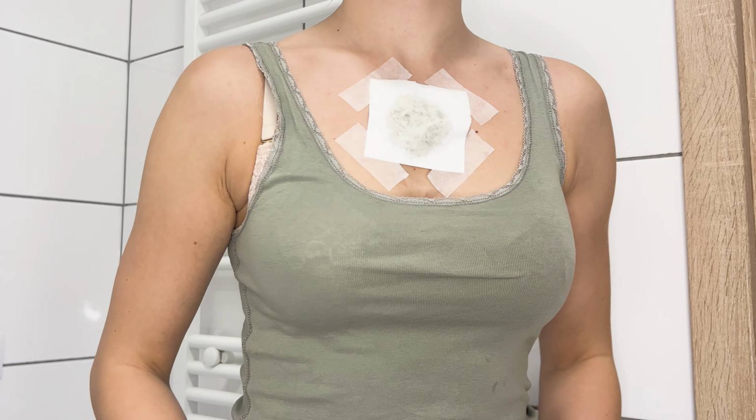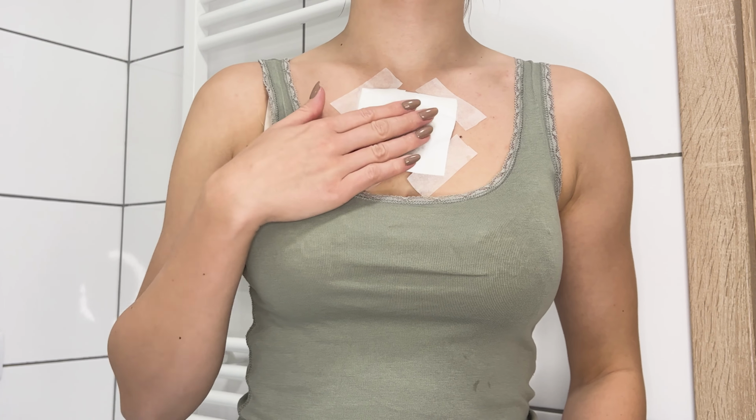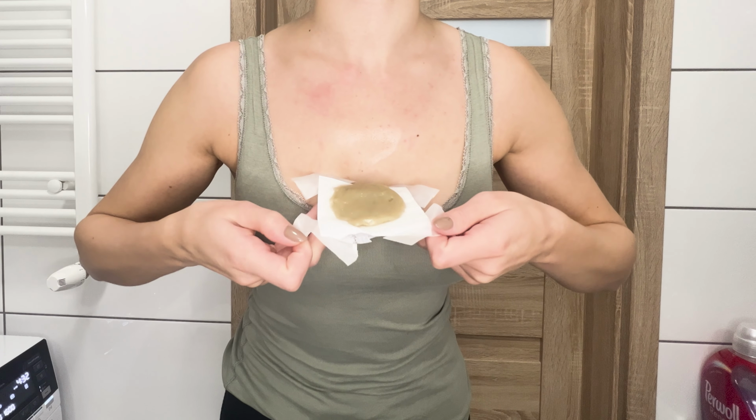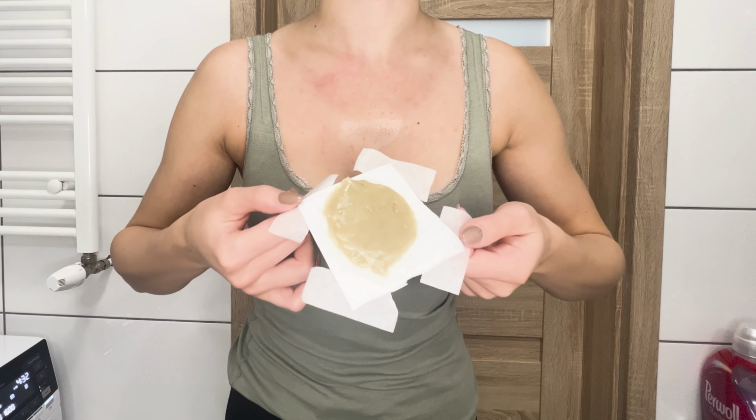It's important not to wear it for more than 2 hours. Adults can sleep with it. In the morning, just peel it off, and that's it. Coughing and breathing problems will disappear, and you won't have to spend a fortune at the pharmacy.